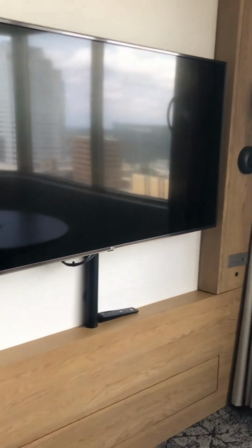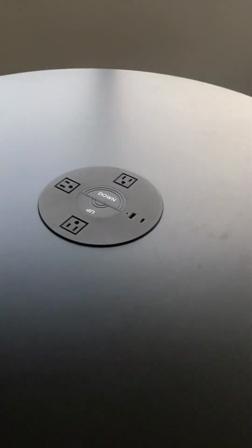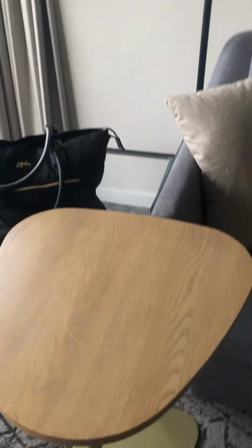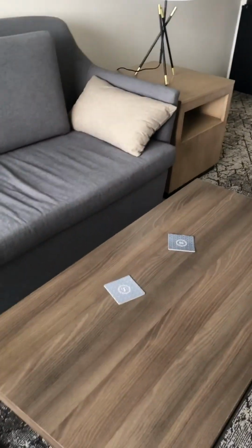There's the TV, which is a little weird because it's not in front of the couch, so it's an awkward viewing. There's this table that we have no idea what it does, and it didn't seem to actually work. It's a nice sized table, but you only get one chair. And then you have these two little tables. The pull-out couch. That pull-out couch is actually very comfortable.